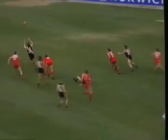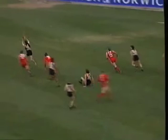Winning towards the middle. Maxfield a chance to pick it up for the Tigers. He pumps it long. Down towards Richardson at full forward. No mark taken. Rogers a snap for goal.